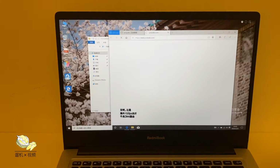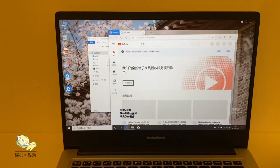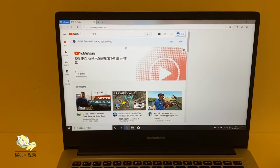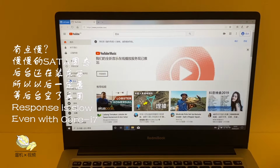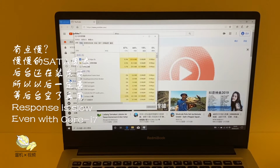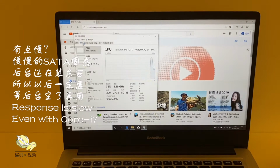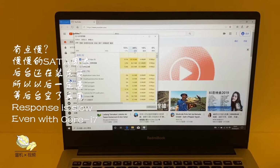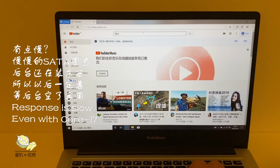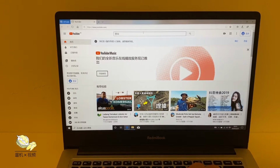Let us open some web pages. The speed of this laptop is not really ideal. It's a bit slow. As we check from the task manager, the anti-malware software is taking quite some resources from the total system. It is pretty strange.